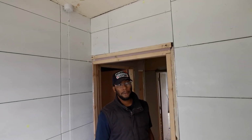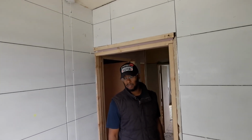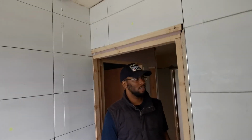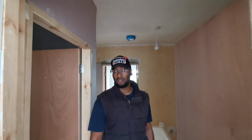So a couple of weeks away on this project, so it really is foot on the gas time now to get everything done in time. But yeah, plastering's next. Once this whole house is plastered, then it's going to be ready for painting, and it's just going to be a matter of getting the kitchen in and then just the small jobs.